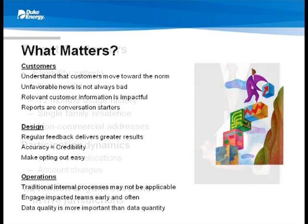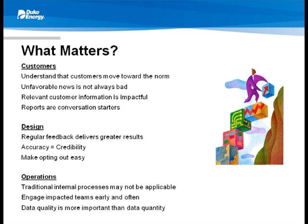So I just wanted to make you all aware of some of the dynamic aspects of creating and operationalizing a report like this. In the last few minutes that I have, I really want to point out the things to consider for anybody who's thinking about having a comparison report within their portfolio.